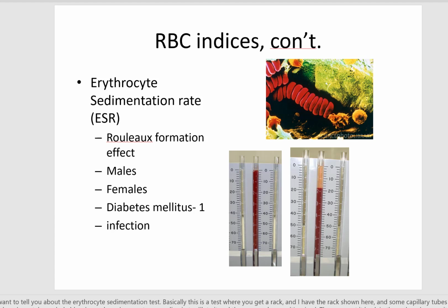Red blood cells that can stack together. This is not clotting. Clotting deals with platelets. That is something completely different. What does the rouleau effect tell us? There is something changed about the red blood cells that allow them to stack together, and when they form this rouleau formation, they will actually have faster SED rates.